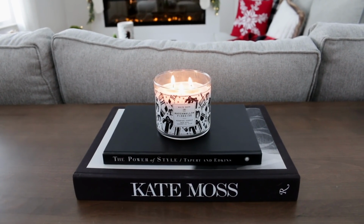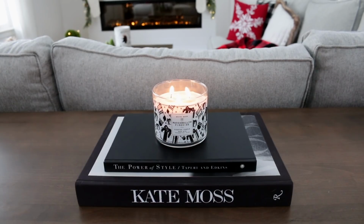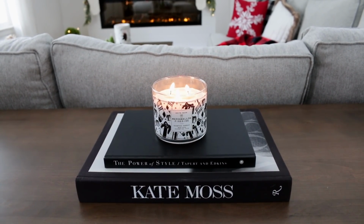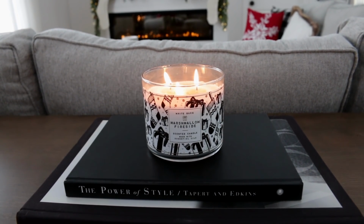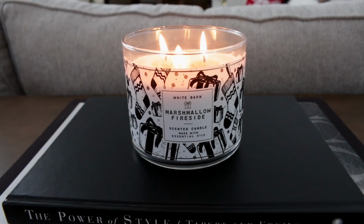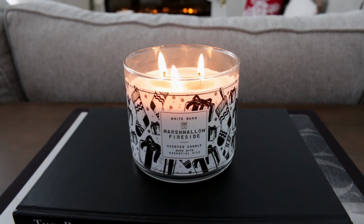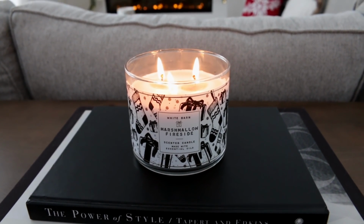We have one of our favorite candles from Bath & Body Works sitting here. This one is the Marshmallow Fireside. Bill and I seriously love this candle so much, you guys. This is one of our favorites. We ended up stocking up on quite a few of these when they had the candle sale. We had some really good coupons, so we got some really good deals and we stocked up on these babies.